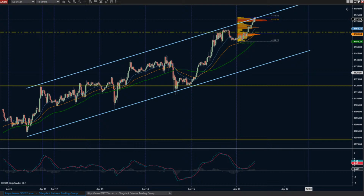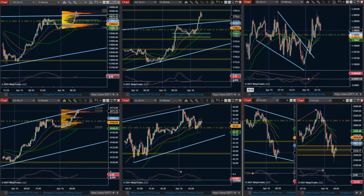Nasdaq going for the rip. I'm in short. I like it. I mean, this is the spot from a bigger perspective, at least back down to like the 14,000s, 1410s.